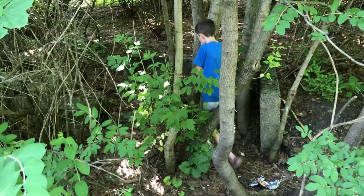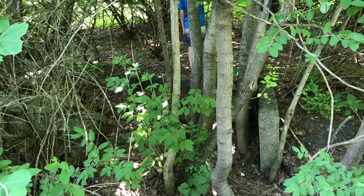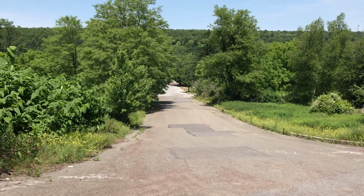There's some stairs to someone's old house. Caleb's going up to knock on their front door. This is the main section of town. You can see the sidewalks and stuff.